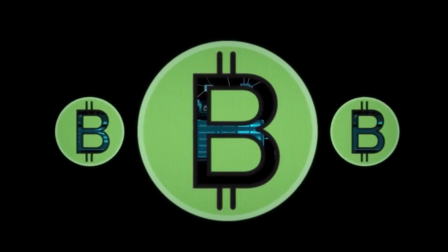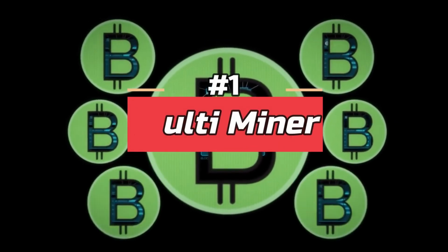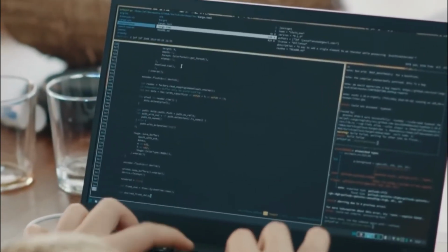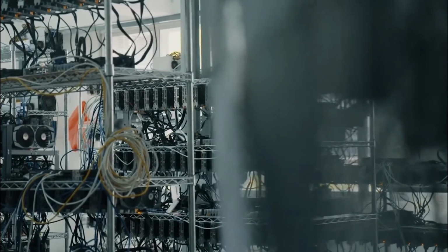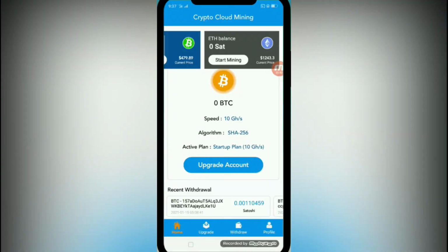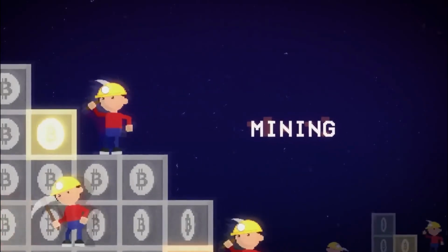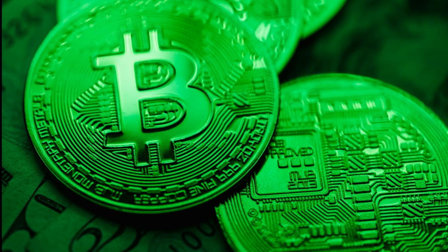And now, on number 1, we have Multiminer. This is such a cryptocurrency miner which enables you to mine the desired cryptocurrencies. It has features that make it capable of mining various cryptocurrencies and so many advantages. You can get Bitcoin in your wallet by simply mining on it. It can easily mine Bitcoin and Litecoin.